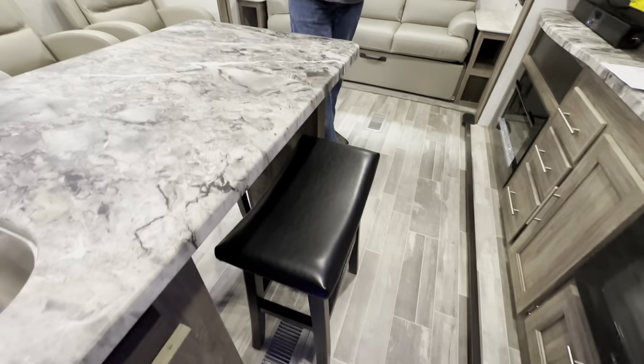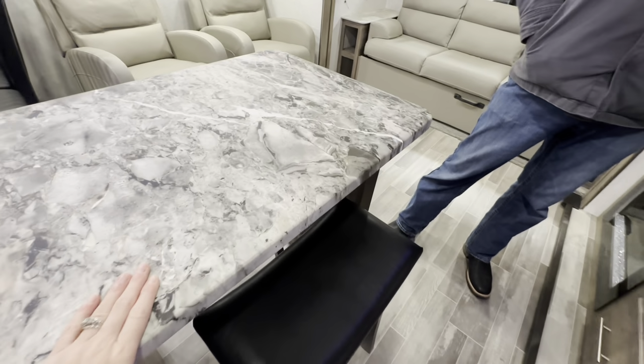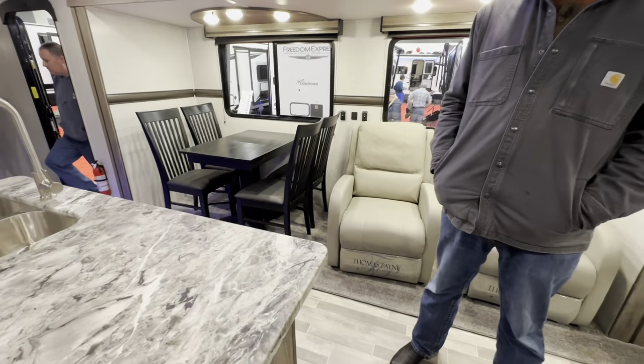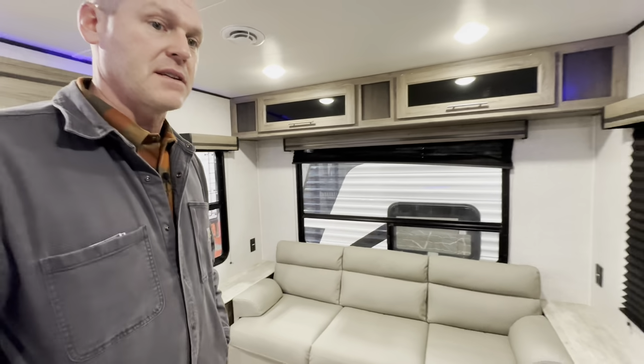But this is something that's kind of new. They have two bench seats, like a little bar with stools. Yeah, it's nice. So there's quite a bit of seating. I like that there's no dinette, standing table and chairs. And it's only $38,000. Okay, yeah.